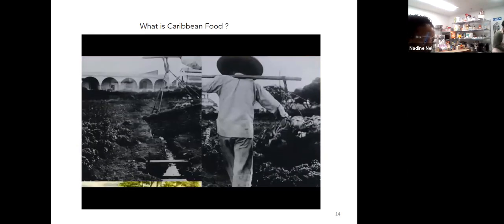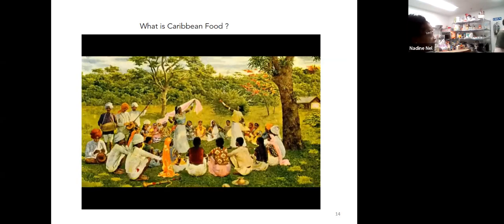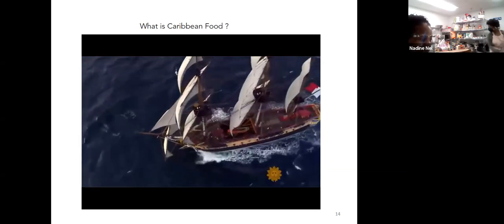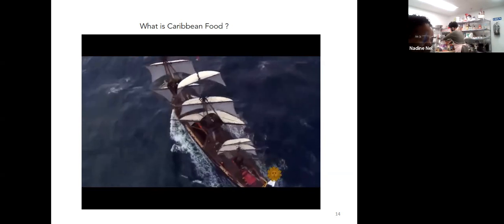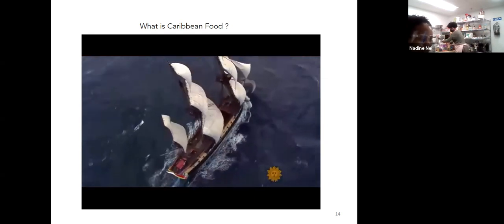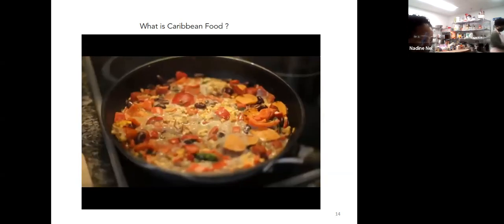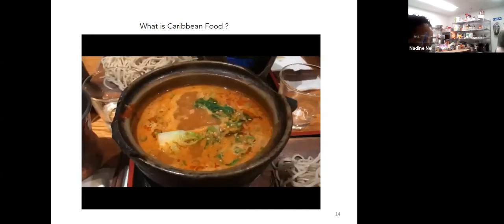Next would be the Chinese and Indian indentured laborers who would come and introduce such ingredients as rice and curry, and sailors who moved back and forth through the Americas to a lesser extent, brought in the ingredients they got there as well, like corn, beans, potatoes, and tomatoes, making the pot of Caribbean cuisine we know and love today.